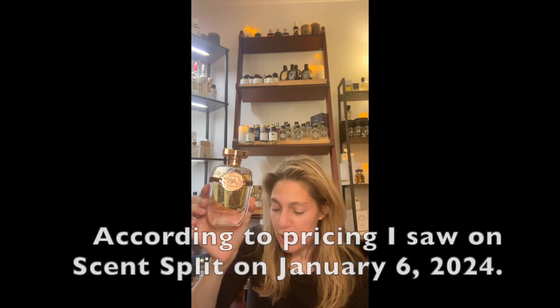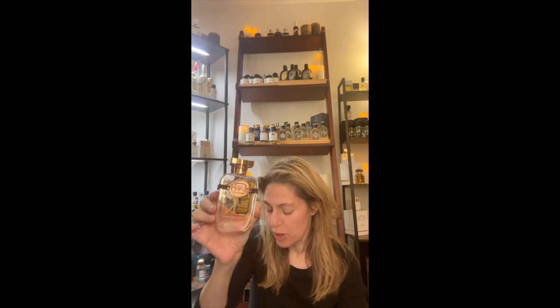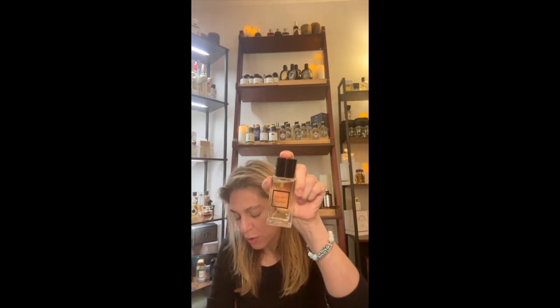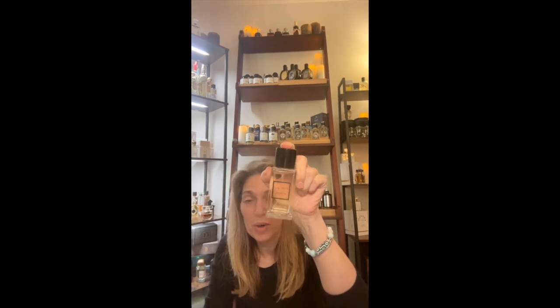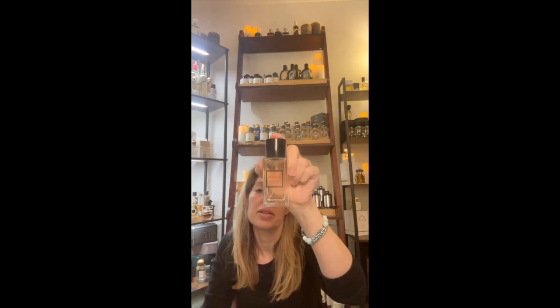I believe if we look at the pricing on, say, Scent Split, where you can find both fragrances, you will see that Music of Mountains is $255 currently for 95 ml, which means it's $2.68 a ml. Indult Cuir 404 is $220 for 50 ml, and that's $4.40 a ml. So what do you do?